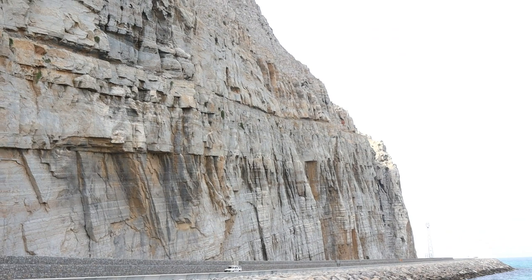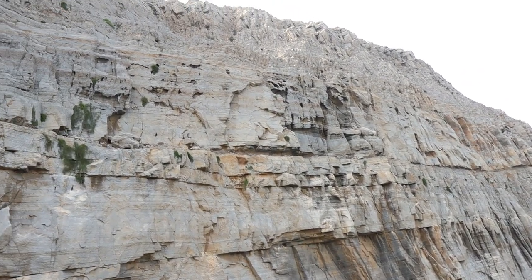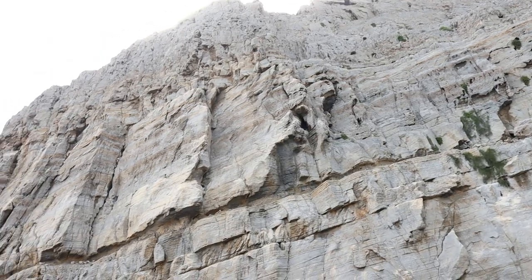Soon after you drive past the border, you can experience the breathtaking views of the mighty tall Hajar mountains and the emerald green oceans on either side of the road. Each mountain forms an artistic pattern, which is a miracle of nature.